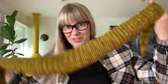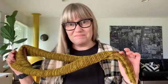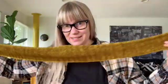Last week, I finished my fastest project ever. As soon as I got the yarn, I cast on within like 10 minutes of opening my package, which, wow, good for me. It's different, I usually don't do that. But I've been seeing people making the Sophie scarf from PetiteKnit. You've probably seen this around too, because it's very popular right now. It's a wonderful size. It takes 1 skein of DK, a little bit less.